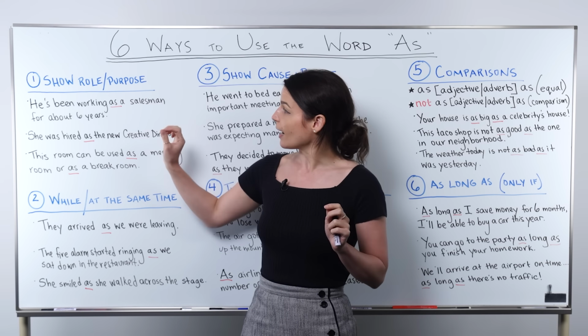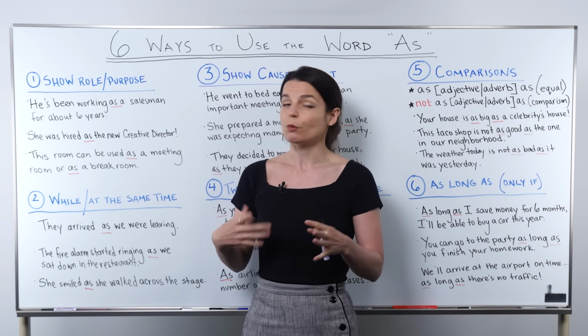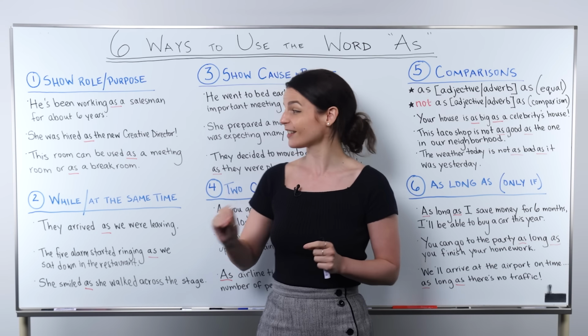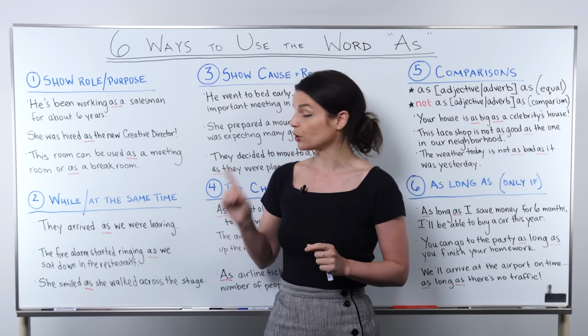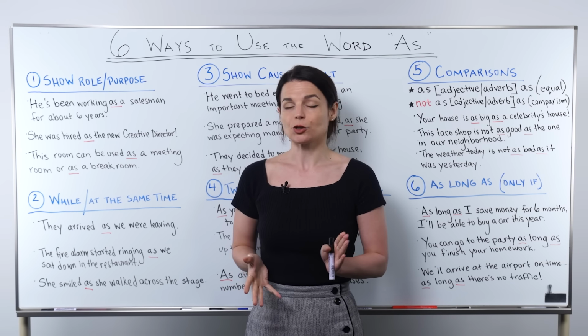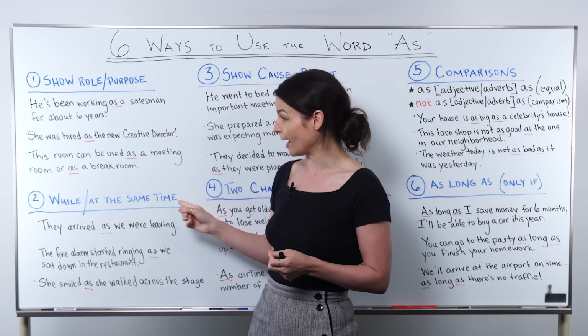So we can use as in this way to express our roles, our jobs, and the ways that we use different things. Okay, so with this in mind, let's continue to use number 2, which is quite different. Use number 2 is as to mean while or to mean at the same time.